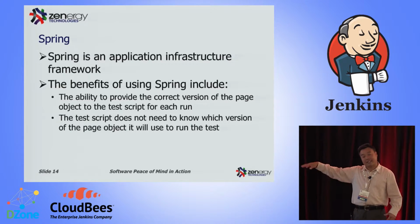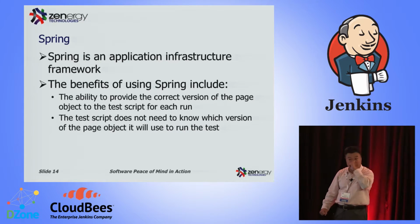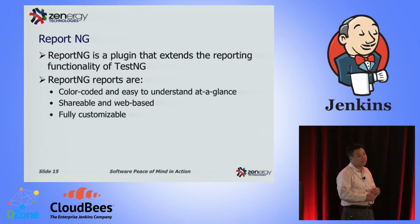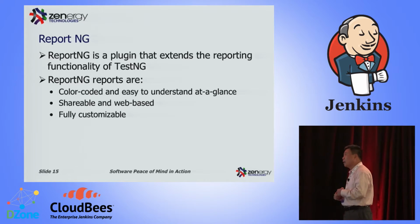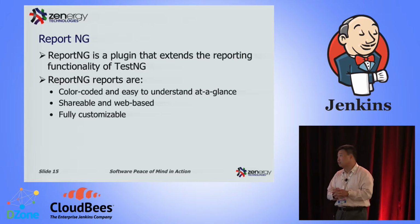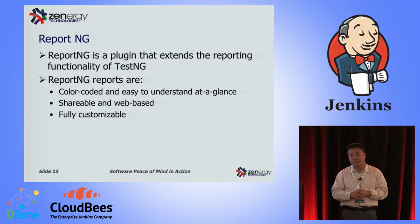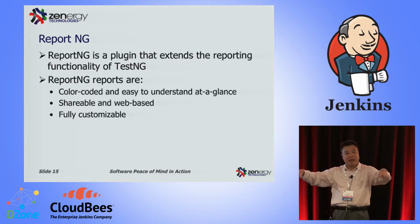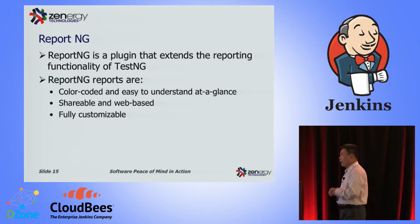So why the story is because, again, somebody saw a need for Spring, and someone went out there and coded up the Spring framework. Really cool stuff. ReportNG is an extension of TestNG, and it helps you do a lot of reporting. It has color-coded, easy to understand, shareable reports, all that fun stuff. It's actually a really cool reporting tool, because from a testing QA perspective, we love our reporting. We always want to know if you run this, how many pass, how many fail, what are the problems. So we use ReportNG for that.